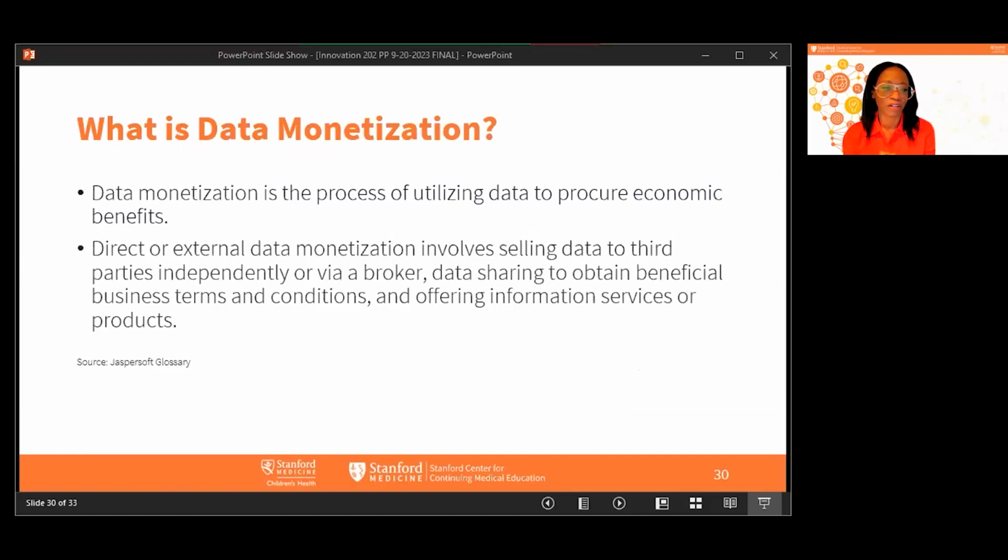And one thing I also like to talk about, and I would like you to think about as well, is data monetization, which is the process of using data to procure economic benefit, right? So I don't think monetization is a bad word. I think it's really good to think about data as an asset and how it could be used in an ethical, safe, compliant way to benefit all parties involved.